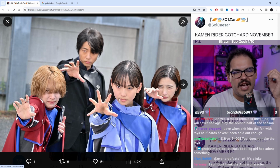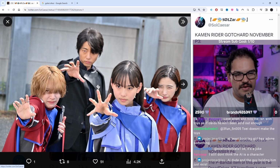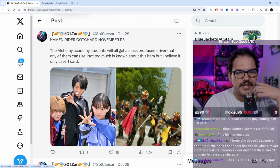So they're going to use the driver. I think it would be obvious to think that Rina can use the driver as well. But I don't know if Minato will use it. I have my own theories about Minato and where that whole thing is going, especially based on the opening of it.